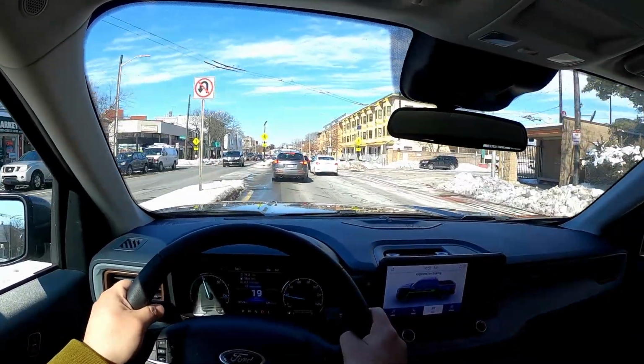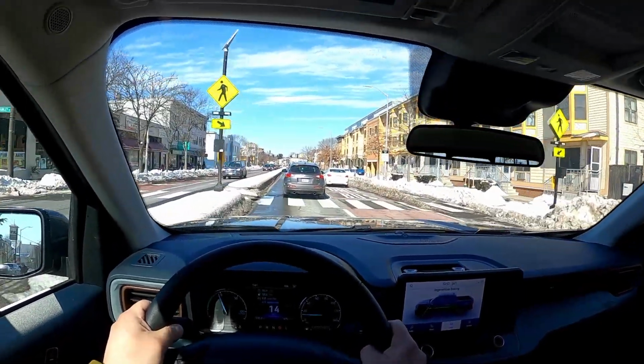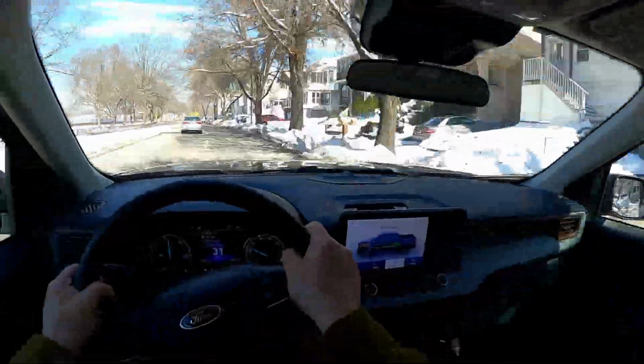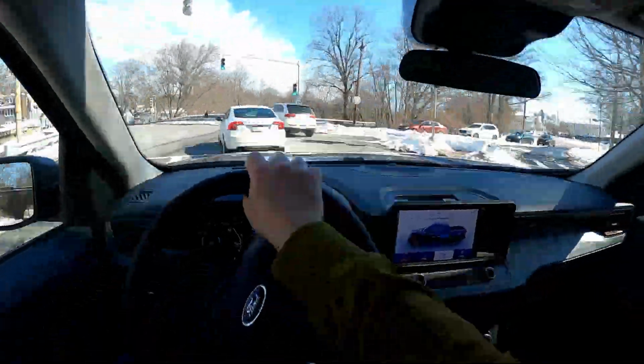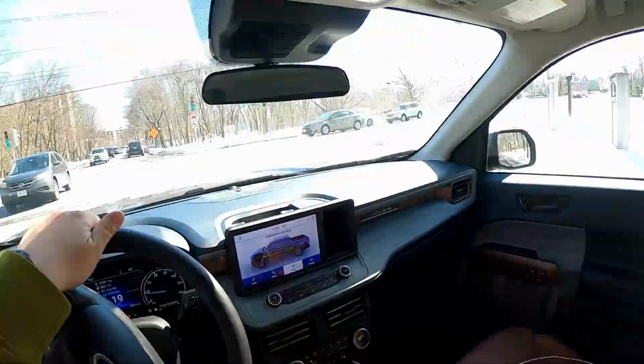place to be. In addition to that, the heated steering wheel is also super nice, helps keep the hands warm, especially myself. Poor circulation. I don't know what it is. My hands just get super cold. So I love the fact that I can have a heated steering wheel at this $32,000 price point. So overall, guys, this Maverick Hybrid is a great place to be around town.